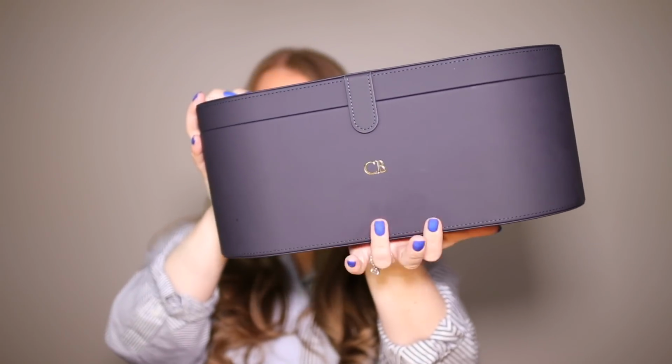Okay, it comes with this case. Look at this, guys. I just got this embossed last night so I could show you guys. If you have a Dyson store by you, they will put your initials, hearts, whatever you want on here.